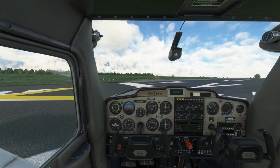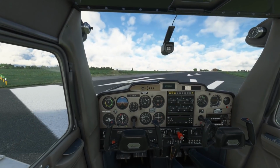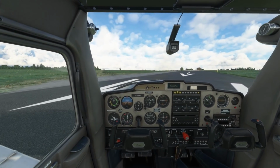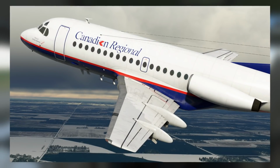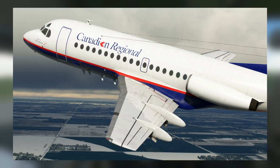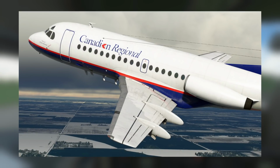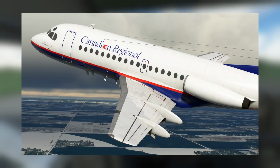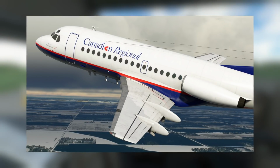Moving over to another vintage aircraft, Just Flight have shared some more screenshots of their Fokker F28 Fellowship in Microsoft Flight Sim. We've got some more liveries showcased in these screenshots, all North American airlines, specifically Canadian Airlines, made in partnership with Time Air Historical Society, for of course Time Air.